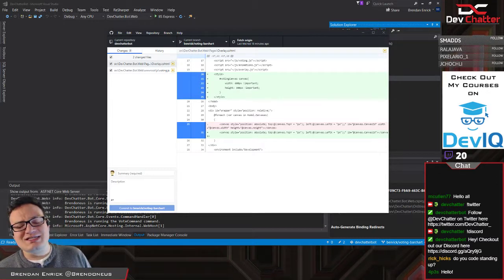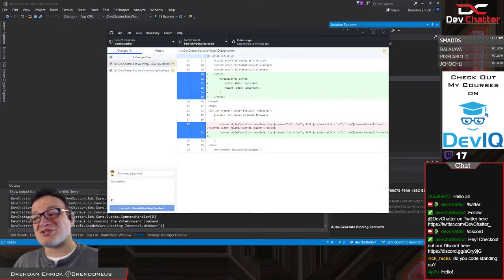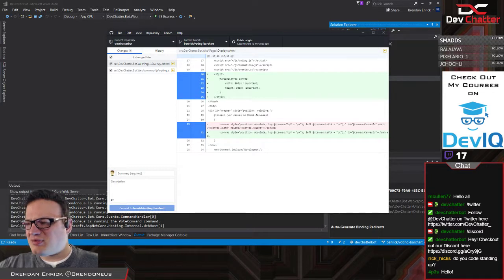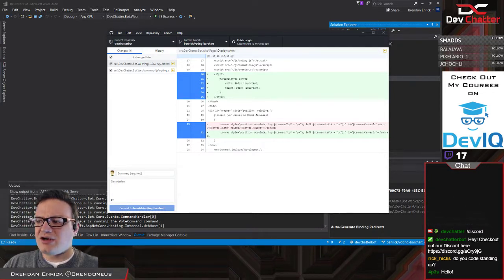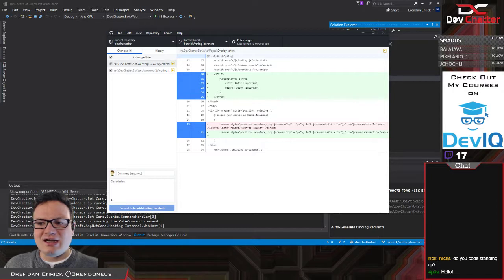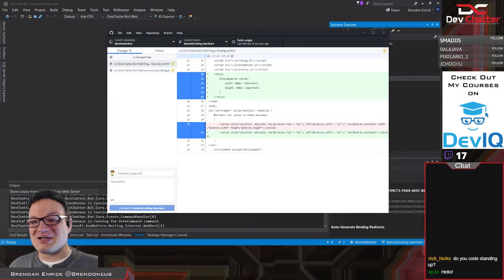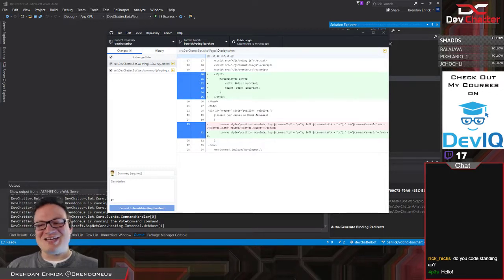Rick Hicks, do I code standing up? The answer to that question is yes. I actually used to code while walking, which you'd be surprised, typing is actually the easy part. I used to use a walking desk, and people are like, how do you type? I'm like, actually, typing is not that bad, because you anchor with the pads of your hands, and then you can type pretty easily. It's using a mouse that's really difficult because there's nothing anchoring your arm, so as you walk, you can't click on anything. It's really crazy. Try a walking desk sometime and you'll see what I mean.